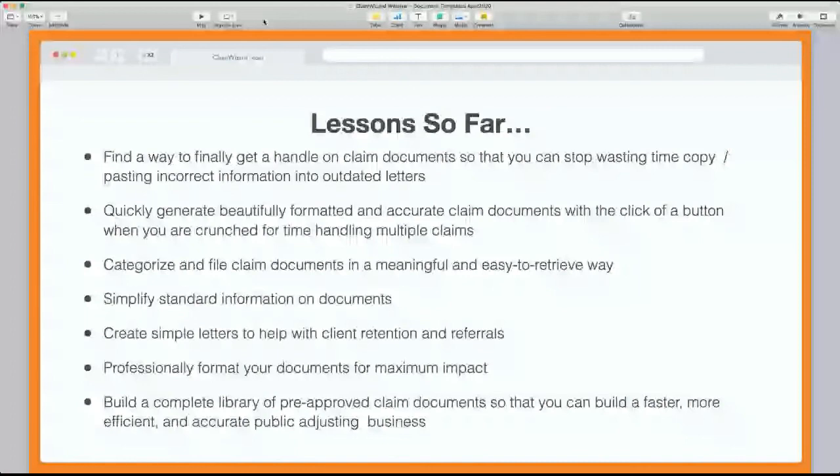But in any case, I think everybody being home, or not business as usual, will give you some time to really hunker down and get your documents in line, so that when you can be busting out of the gate again, you have everything lined up and ready to go.